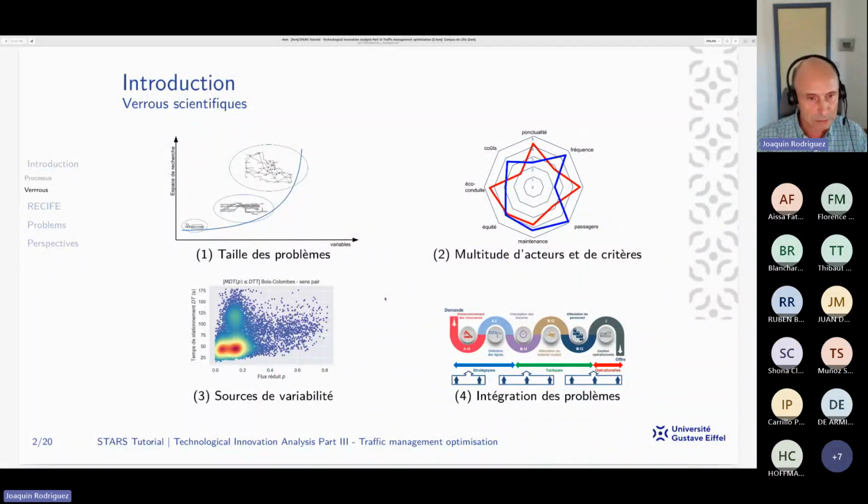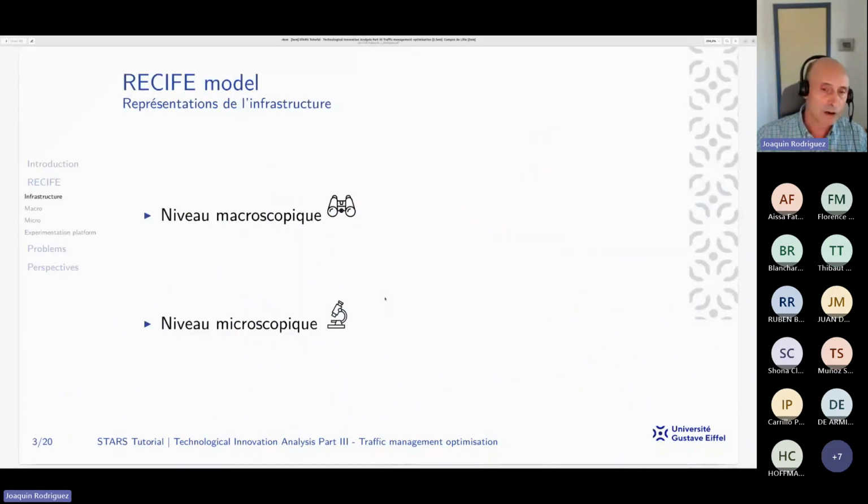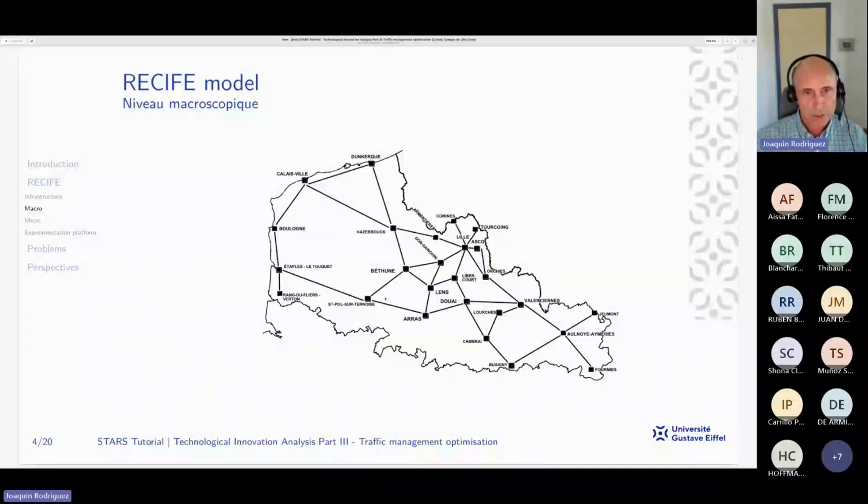So before looking at the different problems, I will just focus on what we call the different levels of representation of the infrastructure. Traditionally, we use what we call the macroscopic view of the infrastructure, and after that we look at more detail, and this is the microscopic approach. So if we look at the macroscopic view of an infrastructure, it is a network of the different stations. Like here we have an example of the north of France, and each node is a main station, and each arc represents the line linking these stations.